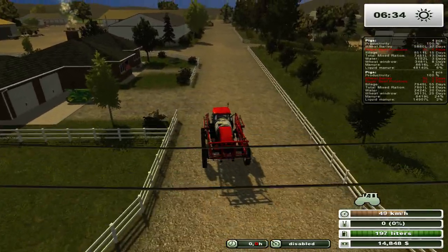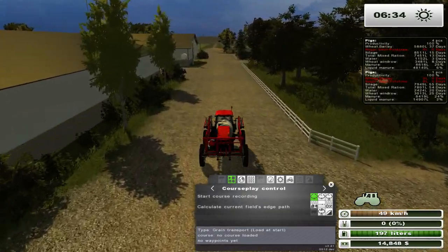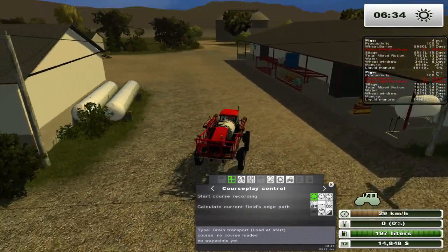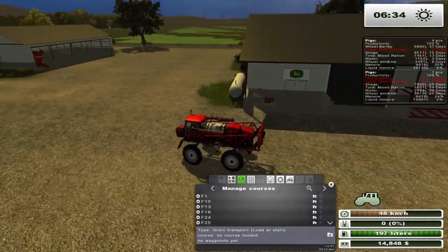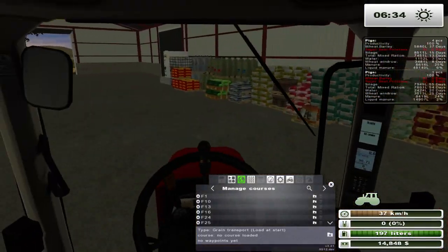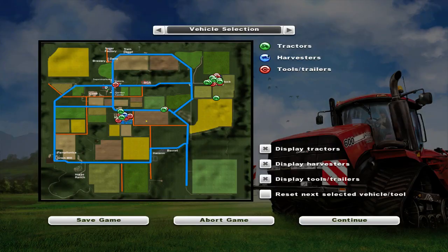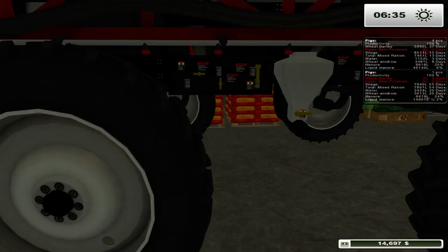Alright. Let's grab this guy. Also, I updated to a different version of Courseplay. The newest developer version, I guess. I think. Where am I going? Inside. Alright, so let's grab some fertilizer from in here. It'd be nice if it had in-cab sound. The field I'm thinking about is the one right by our farm, which is the weird spotty one. So we're gonna have to go take a look at that in a second here.